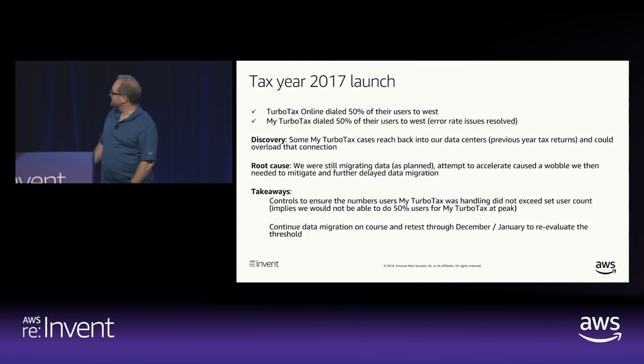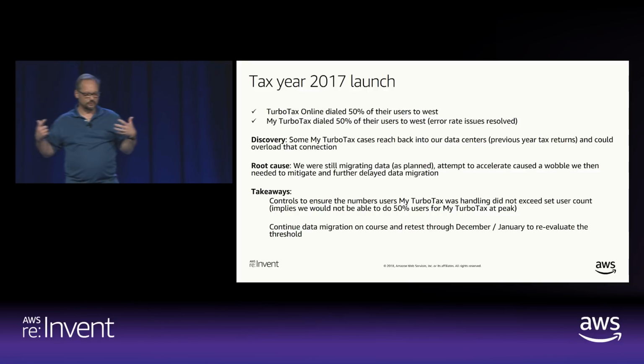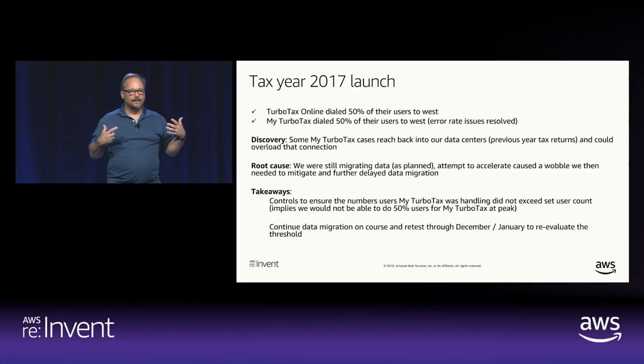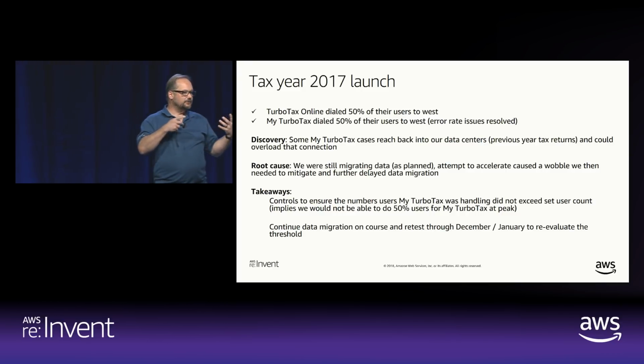December 2017, this was our launch. We addressed the issue with MyTT. TurboTax dialed 50% of the load of users into West. MyTT was at 50% of the load of users into West as well. We ran into a predicted problem, but one to call out in terms of where we're at and understanding our system.